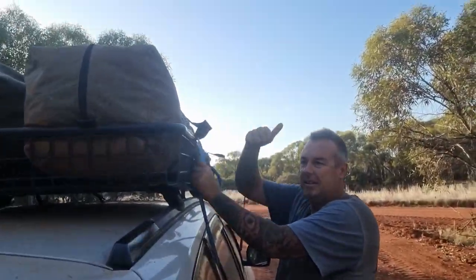Morning, just packed up the swags, as you guys probably would have seen, and we're gonna head off. We gotta get some fuel in Cobar, which is about 200 and something k's away, but hopefully we can get a painted dragon or something on the way out before it gets too hot. That's the plan anyway.